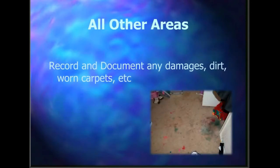Some apartments or places may have other areas that you may need to check. Make sure you record and document any damages, any spots that are excessively dirty, any worn carpets, anything of that nature. As small as you may think it may be, make a note of that on your move-in inspection list.